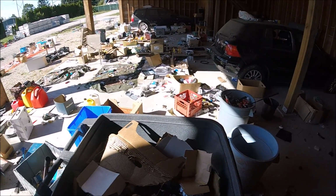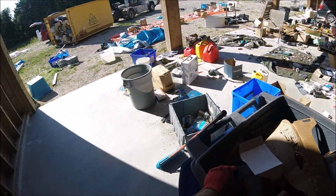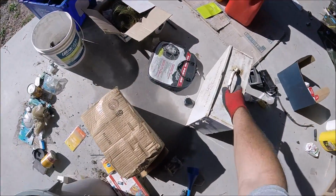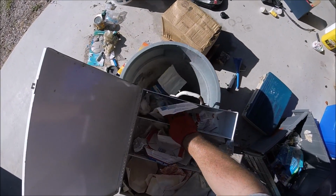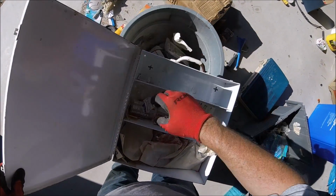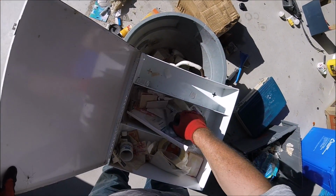It's not really much here, it's mostly just little trinkets and stuff. Looks like I can move some of this stuff over here. I'm already starting right here. Things that have to be stripped down, some electronics. All safety stuff is garbage. Too far gone. Tweezers.